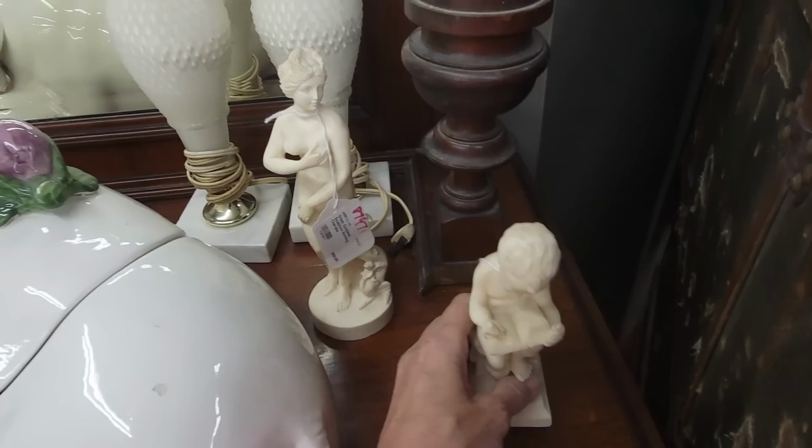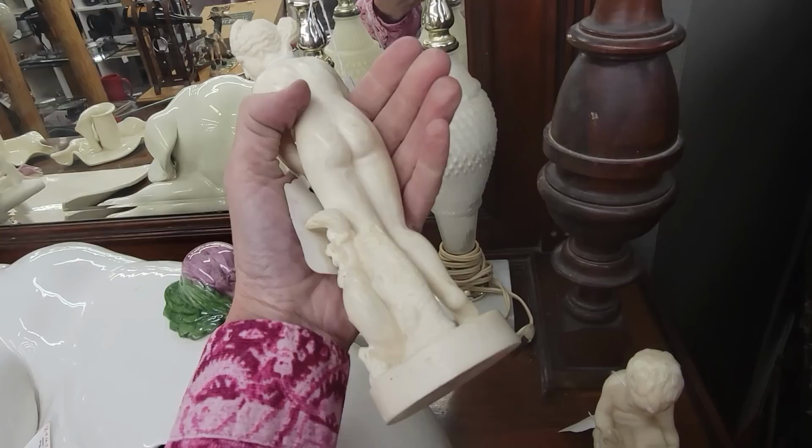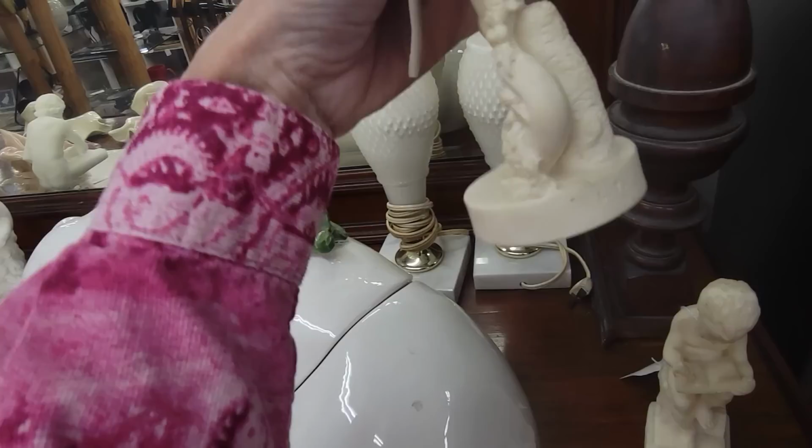Thorn Boy is over here. He's pulling a thorn out of his foot. So this is just like a Greek god. These are all after some very, very famous sculptures that were like the real big thing that exists. This one is not a Santini. I don't think it's signed, something else that I can't make out.